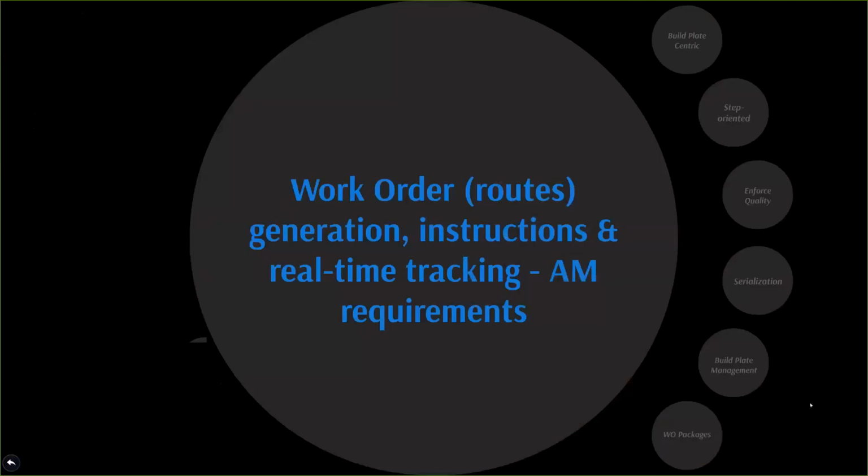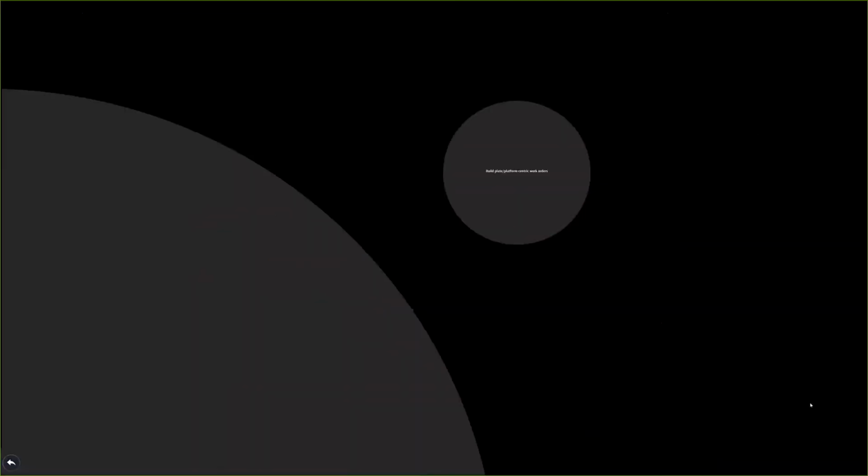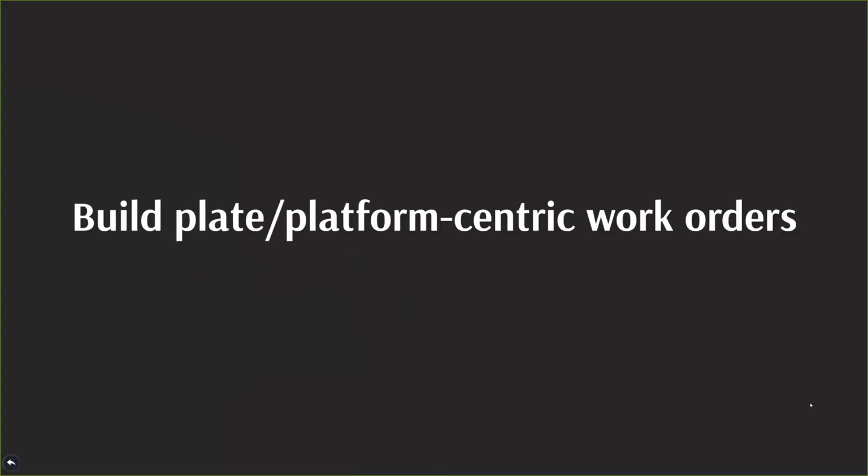The first thing on the AM requirements is basically the work orders. I'll talk about how they get generated, the instructions, and how we track those things. We came up with this idea of build plate platform-centric work orders. I'll talk in more detail later about that and show you an example of what it looks like. But this is one thing that was different that we found in the additive manufacturing environment for an MES system versus another type of manufacturer.